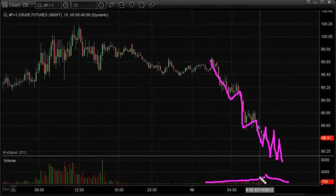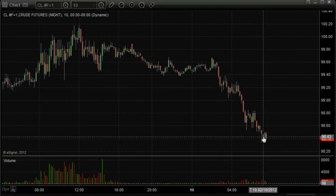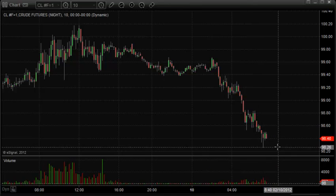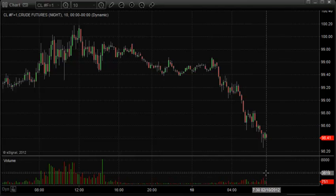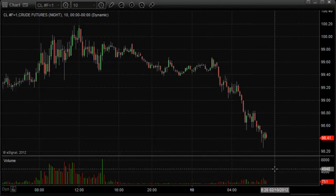But you can see volume has been climbing as price has been going down, and that is a sign. You see how volume is going up and price is going down. That's confirming sellers are in control, and until we really see bottoming price action where it becomes choppy and keeps making new lows, and we'll see volume actually start to dry up, this could happen earlier or later this morning. We'll keep our eyes out for that.